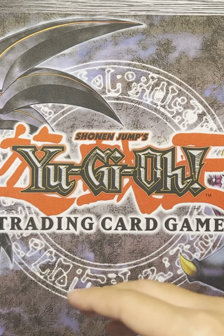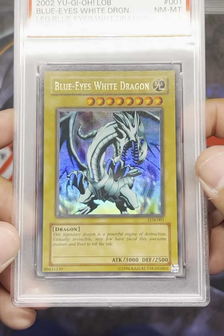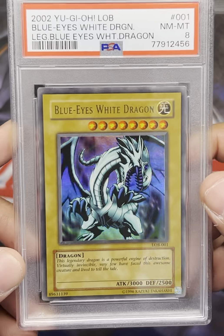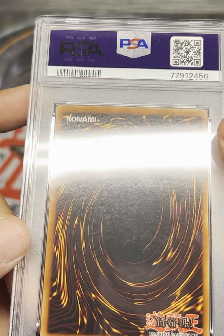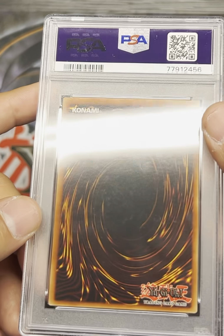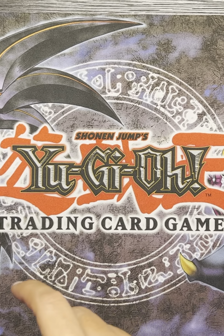And there's some other cards that did get the 9s, and you'll see those here in a sec. Original print LOB Blue Eyes. Yeah, I don't know. It is very off-center, like top to bottom, but I don't think that's the issue. And I can't remember, this one did have quite a bit of scuffing on the back. You can kind of see it a little bit there. I think I might just keep it like that and sell as is.